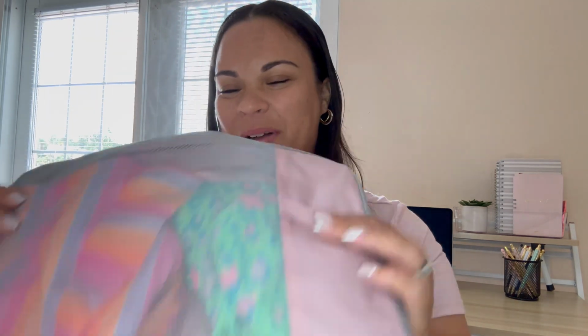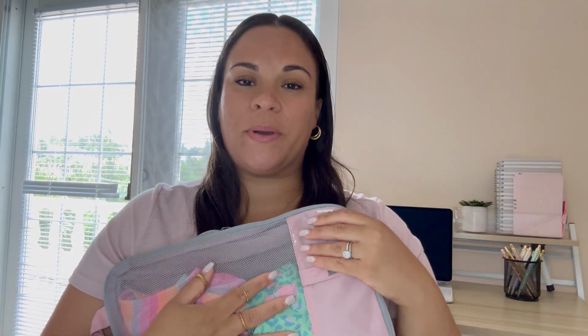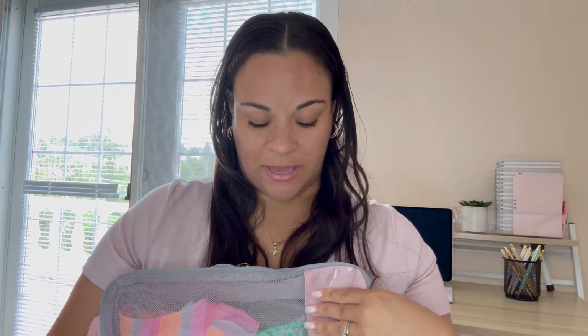So anyway, I love using these packing cubes because I have different colors for each child. The pink is for my daughter, the blue is for my son, and it helps with keeping organized in the room as well. So I just pop all of their things in these packing cubes and we're good to go. Like, I usually take 3 or 4 swimsuits for my daughter because, well, options.